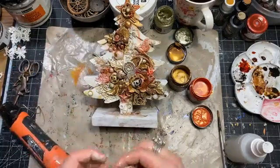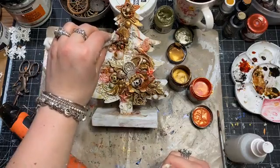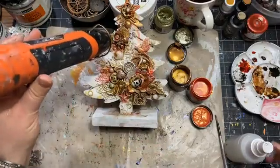I have a lot of liquid in here. I will try to take it out with the baby wipe. It's going to dry faster. And now we can think about the finishing touches.